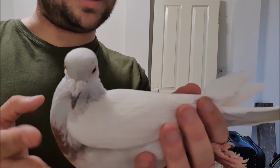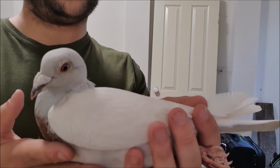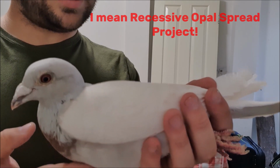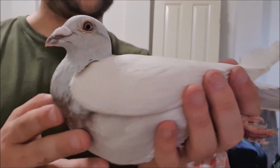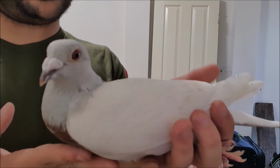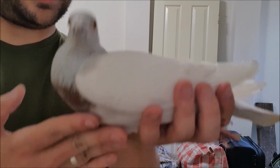And if that is the case, that's really interesting. It's a colour that I haven't ever seen before. And if he is a recessive opal, that'd be really useful in our ash red spread blue project. Unfortunately, considering he is most likely a homozygous ash red, it'll take at least 2 years to prove whether or not he carries recessive opal. But in the loft that he came from, there were a ton of recessive opals, and I think there's at least a small chance that this guy is an opal himself.